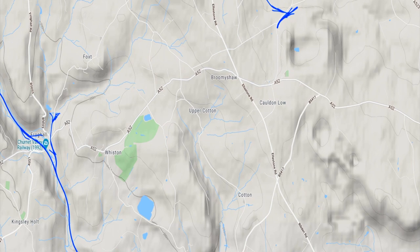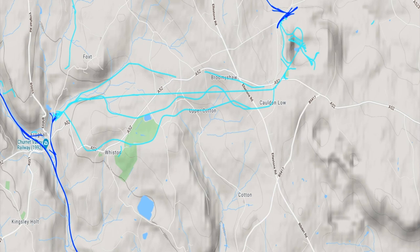And you'll see the dark blue line is the old train lines, the old railway lines, those have gone. We've pressed the button now and you'll see the light blue lines have come in, and those are the tram roads that come from the limestone quarries down, and they all sort of converge down near Froghall.